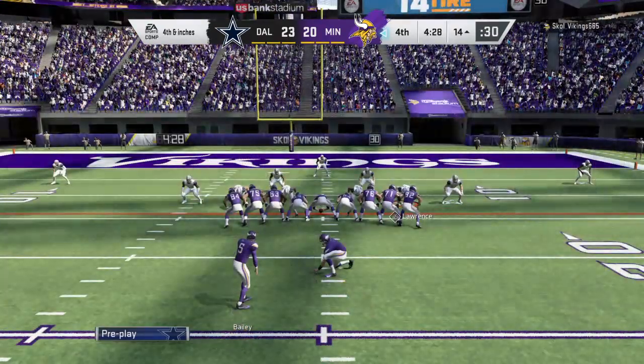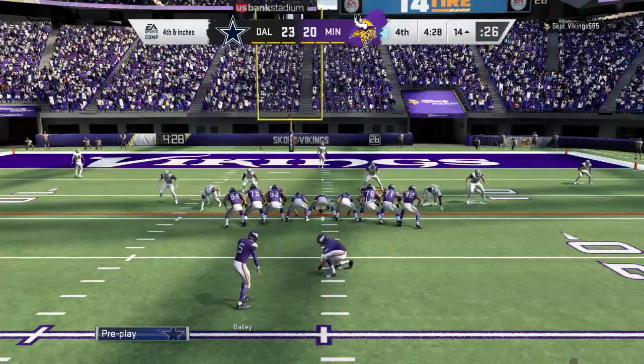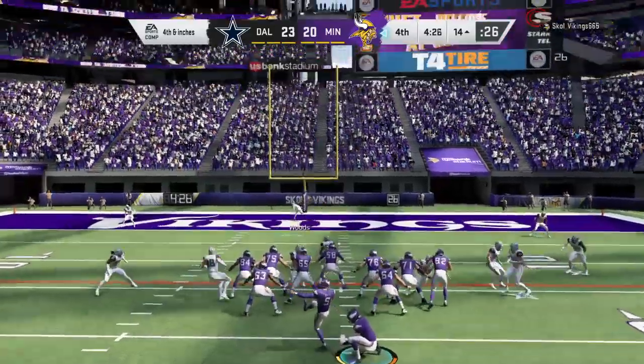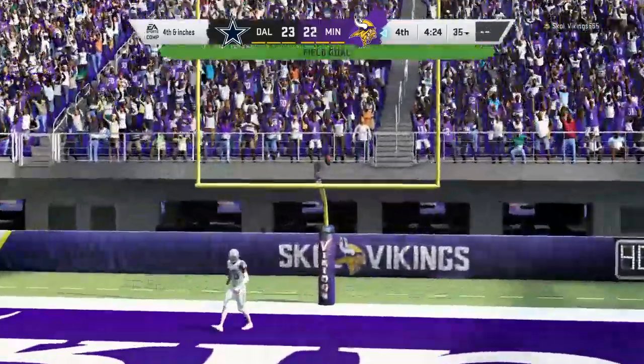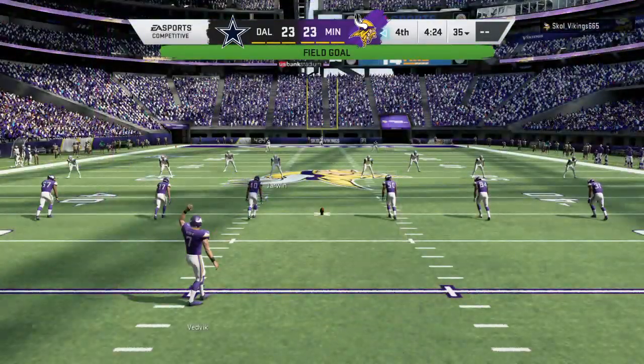So here we go. Maybe the biggest kick of the game forthcoming. A 31-yard attempt. Bailey's kick is good, and in the fourth quarter, this game is tied.